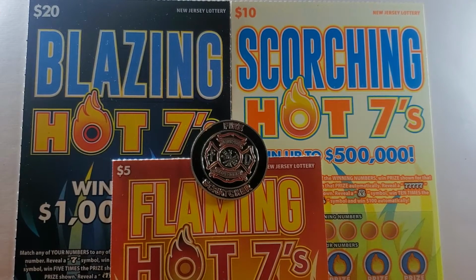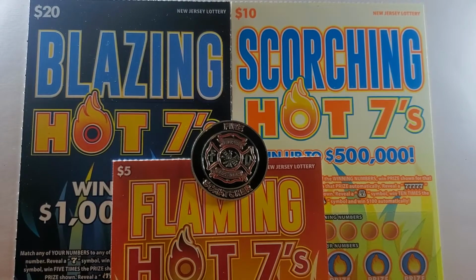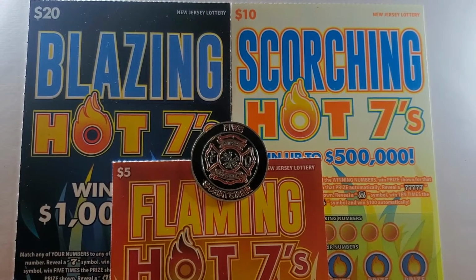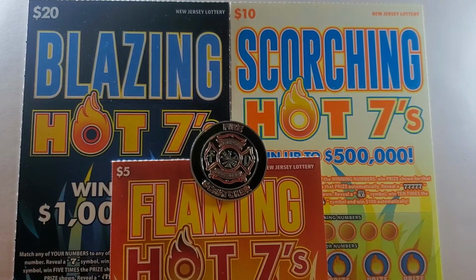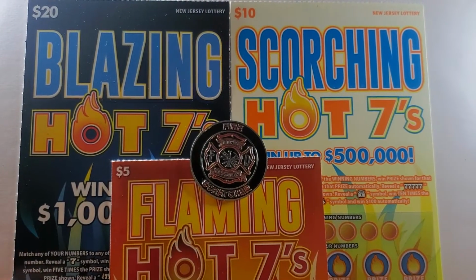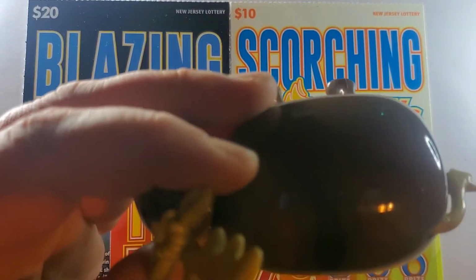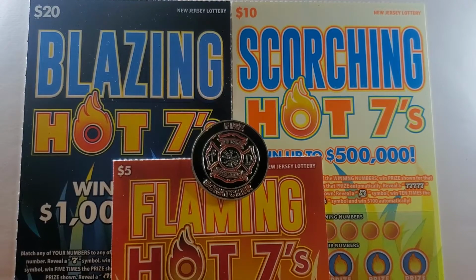What's going on, everybody? Fire Scratcher's back. Got another $70 session of these Hot Sevens tickets, looking for my first win on them. Got 2 of the $20 Blazing Hot Sevens. Yeah, good old Blazing. We don't want to see him today, but we're going to leave him off to the side so he can watch the wins.